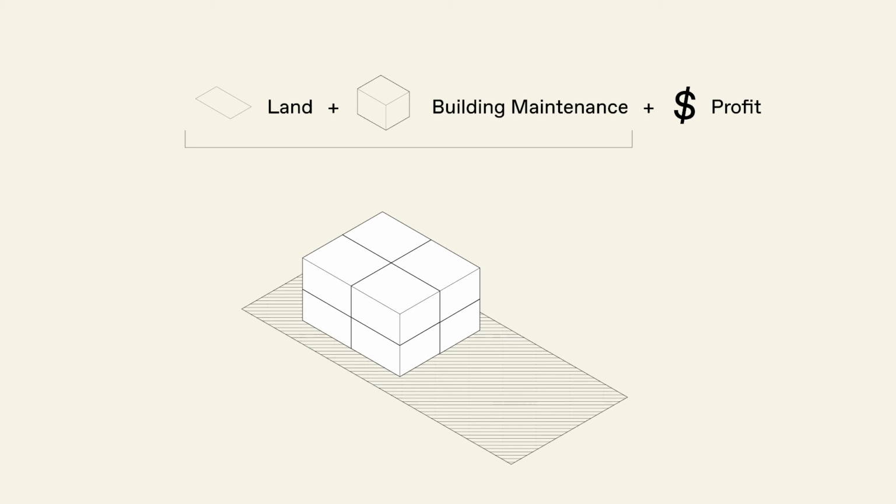Rent would be solely comprised of land cost divided among tenants and property maintenance. The rest is identified as profit extracted. Landlords would therefore have less leverage to exploit the instability of renters, and densification is encouraged.